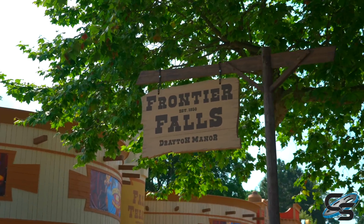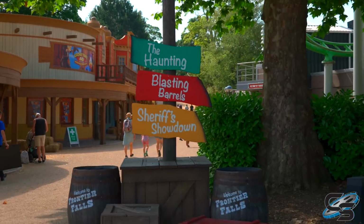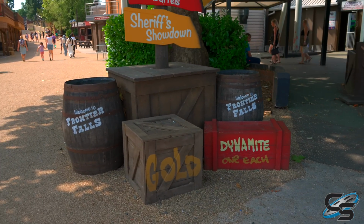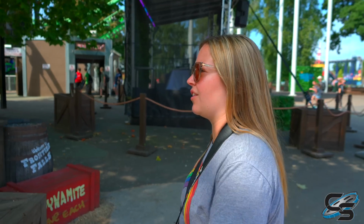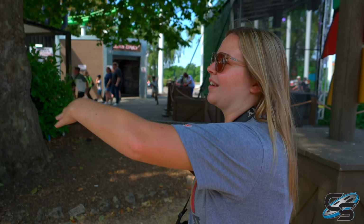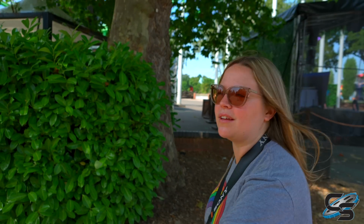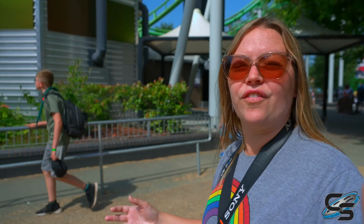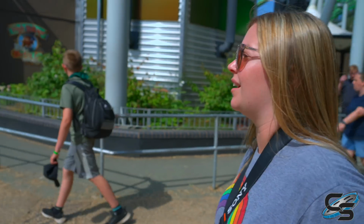Welcome to Frontier Falls. We got haunting, blasting barrels, sheriff showdown, some dynamite. Wow, this looks a lot nicer than it did before. Yeah, definitely. I remember, obviously the construction walls were up, which added to it not looking the best. But it also didn't have a cohesive feel, and now everything has this kind of gold facade going on. It looks really good. Yeah, it does.